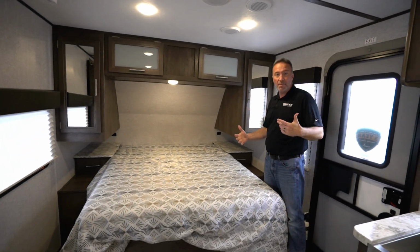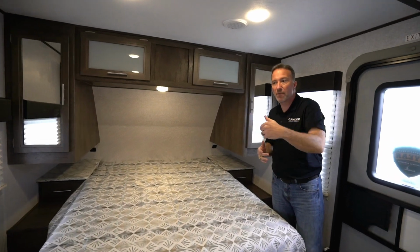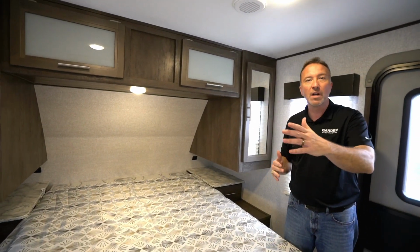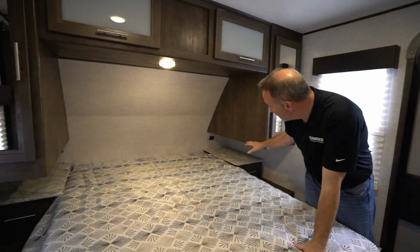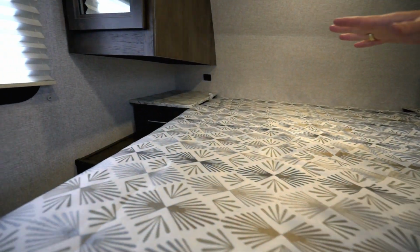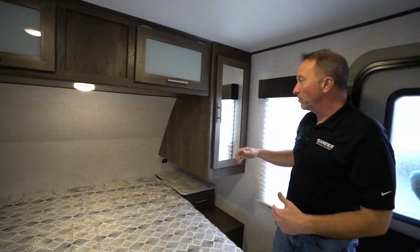Now, I say couples camper because you can bring somebody else along with you, because the sofa does provide another sleeping spot. There's no privacy door, curtain, anything here, which is why I say this makes a great couples camper. Got the bed here with the nightstands on both sides, dual USB charging ports as well. Plus you have the drawers and the extensions coming out, giving you plenty of room if you had a nightlight or CPAP machine that you wanted to put in there.